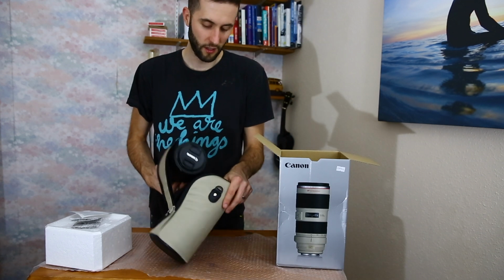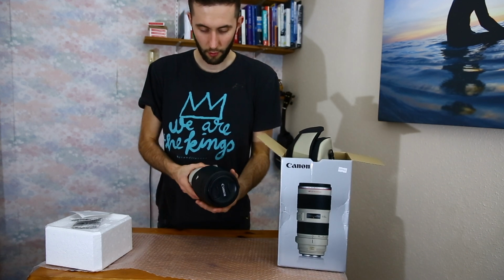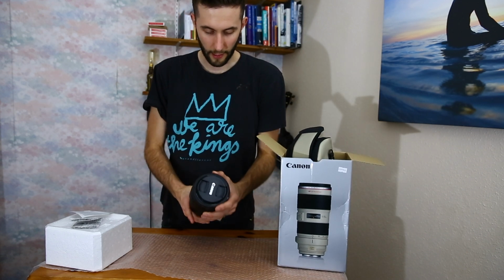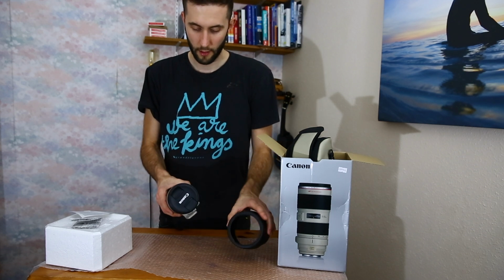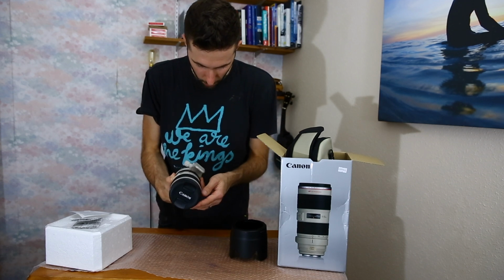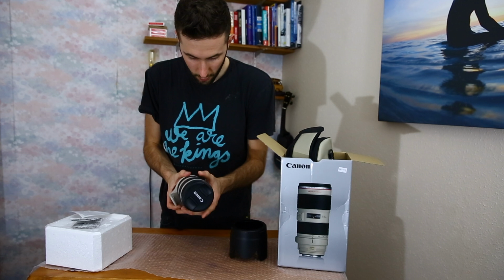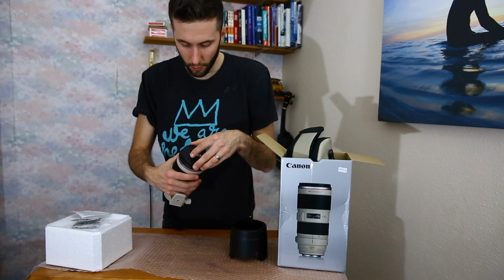Then the big reveal. The lens itself. I'll obviously give this a full check over, given that it's like new. Just do a little one now on camera. It looks all good.